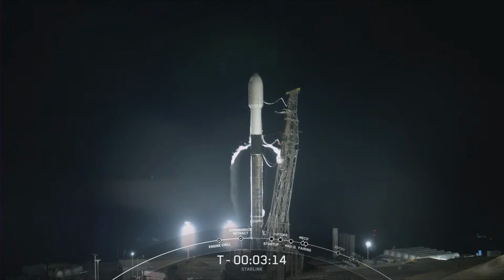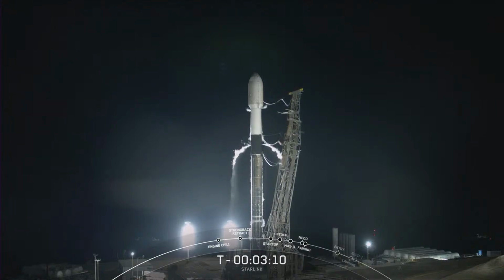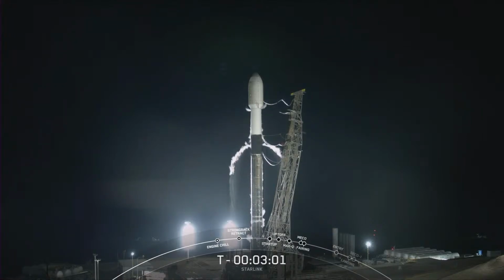Both the first stage and second stage should finish loading propellant about a minute apart from one another, with the first stage finishing up at about T-minus 3 minutes, in just a few seconds here, and second stage finishing a minute later. Stage 1 LOX load is complete. Just heard the call out that we have just finished stage 1 LOX loading.